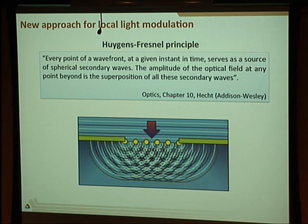I'm assuming that all of you are very familiar with the Huygens-Fresnel principle. I never know how to pronounce Huygens in the right way. But the idea is, as I copied from this very popular book, if you have any particular object and you illuminate it with a uniform wavefront, you can imagine that what you have is a superposition of very small individual sources of secondary waves that are spherical waves, and if you consider the envelope, you basically can see the effect of this particular structure on the propagation of light.